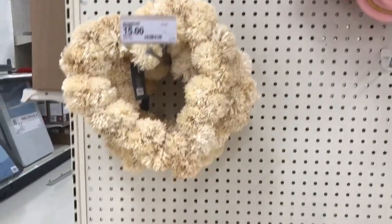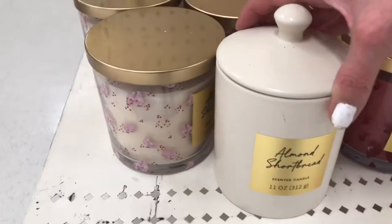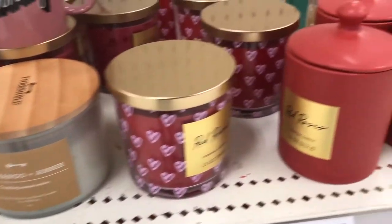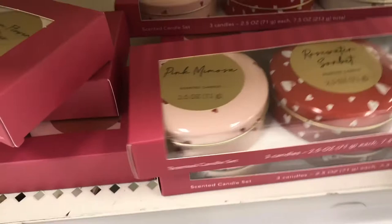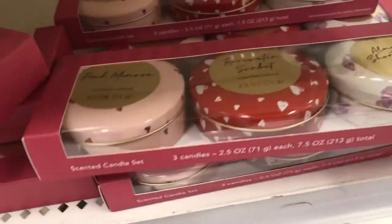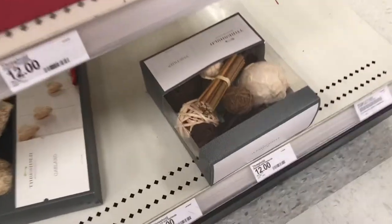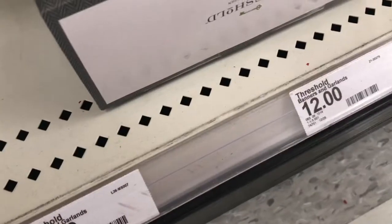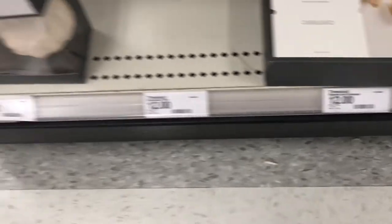So this was on an end cap, and these are some candles and some wreaths. The candles are really pretty, and they smell so super good too. So they're about $10 to $12. And let's see down here. Oh, here's a variety pack of them, so you get all the different scents and can get them all going at once. Woo wee! And those are $12 for all three of those. And then look at this down here. This would be really pretty in a bowl. And look at this garland right here. Well, I'm sorry, that was $12. And then this one right here, this is really neat, and that was $12 as well.